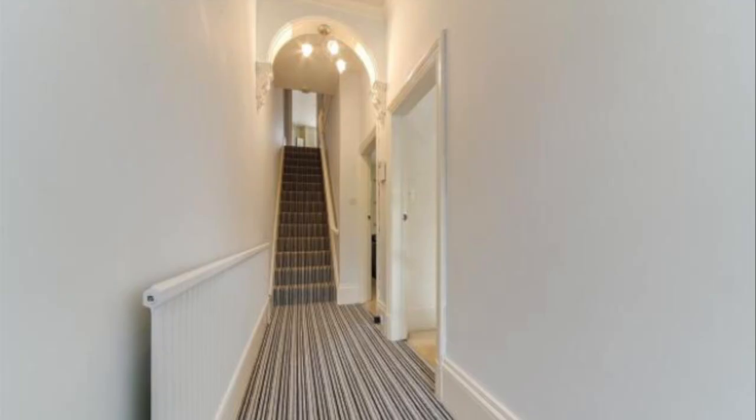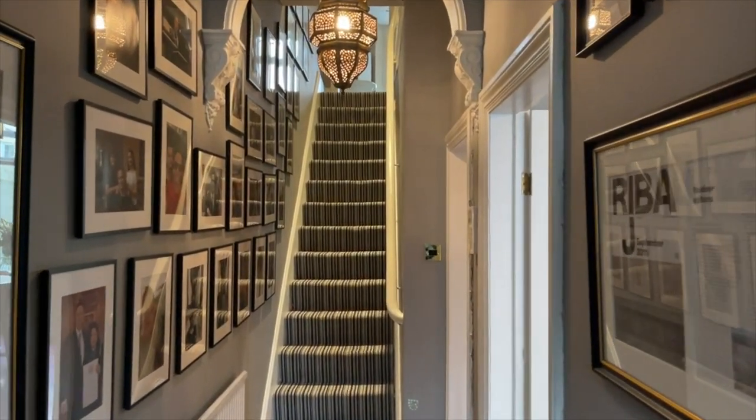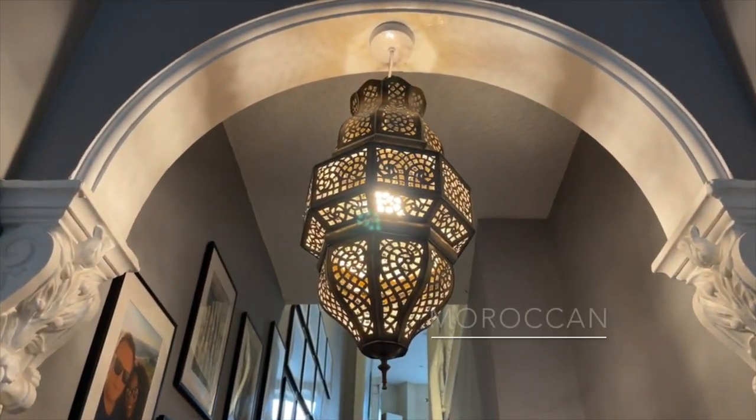I live in Rossendale in Lancashire, and 4 years ago I bought this mid Victorian terrace for £125,000. This was the hallway, and this is the hallway now, contrasting grey and the white, and also introducing photographs on the walls and a Moroccan light.